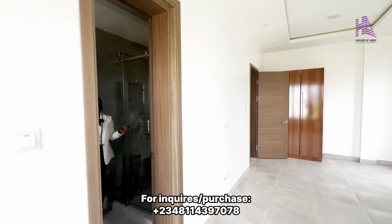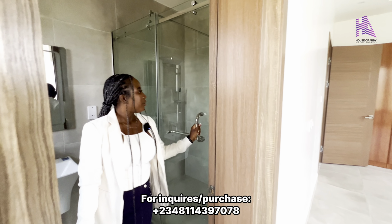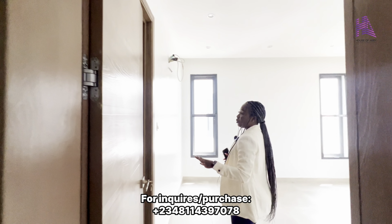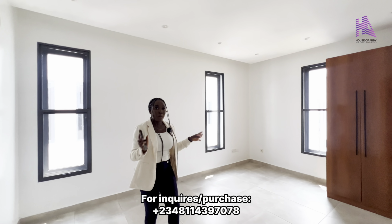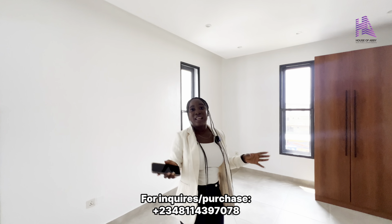Each of these rooms is en suite, with a fully fitted and beautiful bathroom. Let's check out the other bedroom. This estate shares close proximity to ShopRite, which means shopping is very easy for you, and Lekki Spa is just a few minutes drive from this estate. International schools are also surrounding this estate.